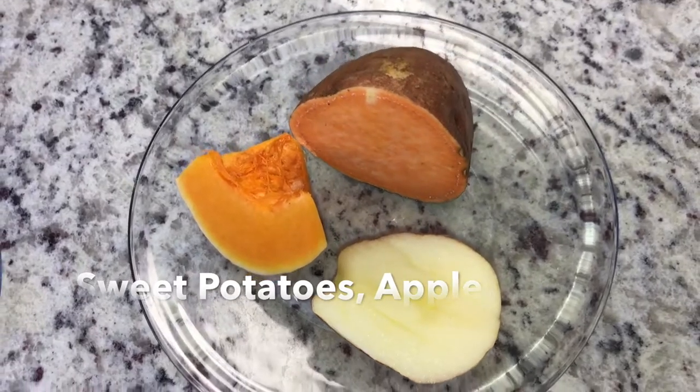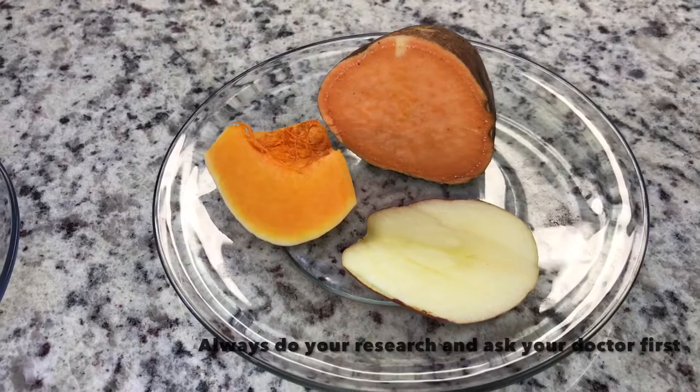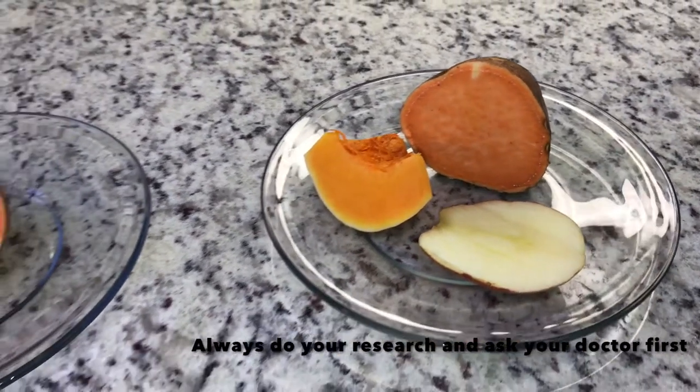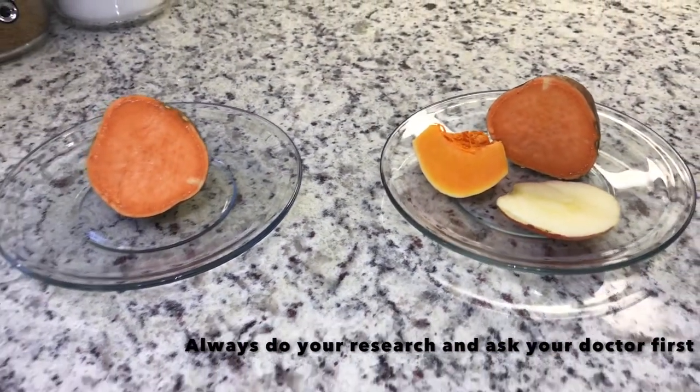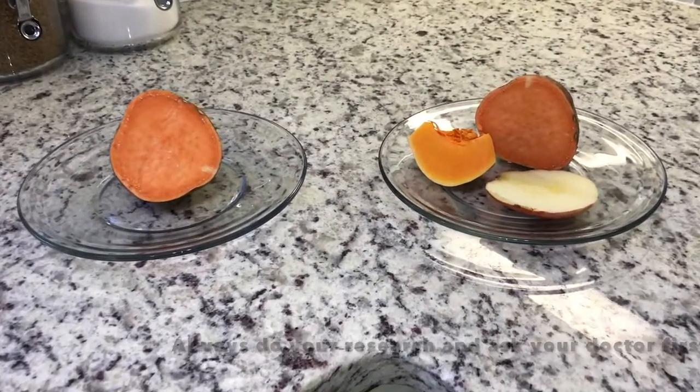You can start with sweet potatoes, and then maybe after 3 or 4 days noticing that there are no food allergies, then you can go into maybe sweet potatoes and apple, sweet potatoes and butternut squash. This right here is so gentle on the stomach and an amazing recipe.